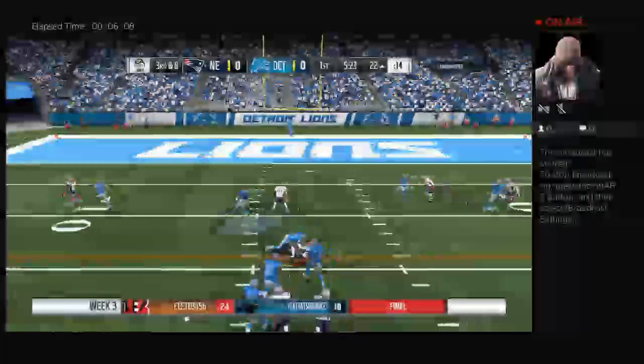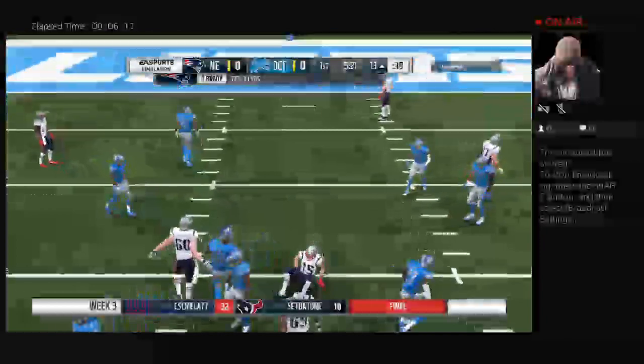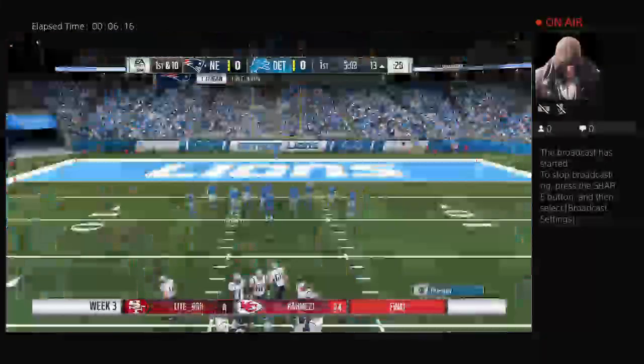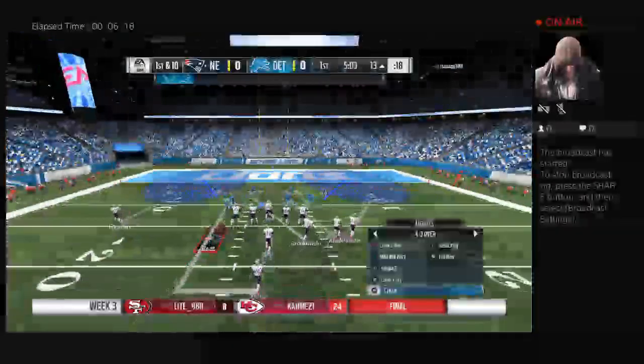He's a big man. Over the middle, that's caught by Hogan. And he takes it down to the 13 and picks up the first. Brady finding Hogan on third down, and the Patriots able to convert.